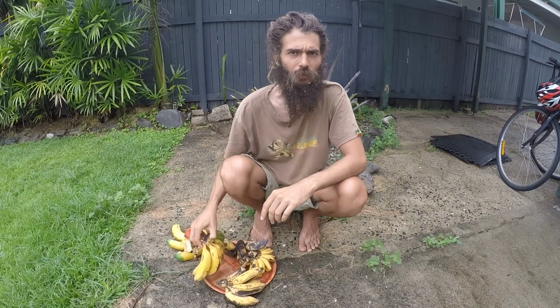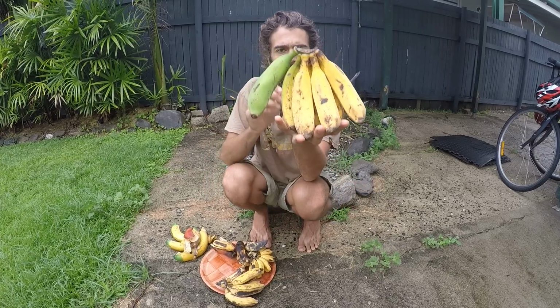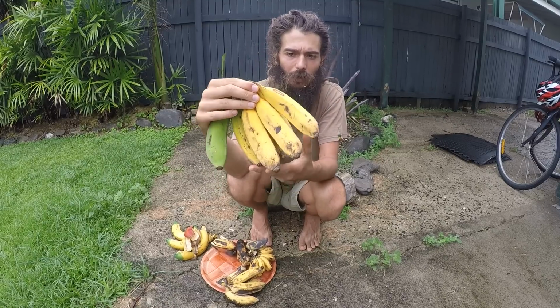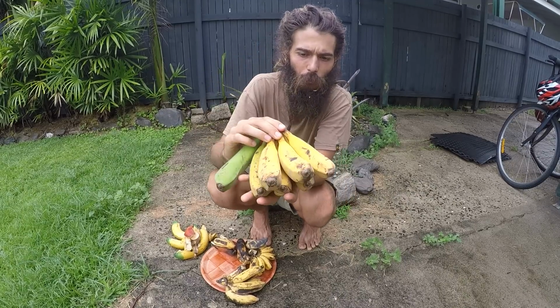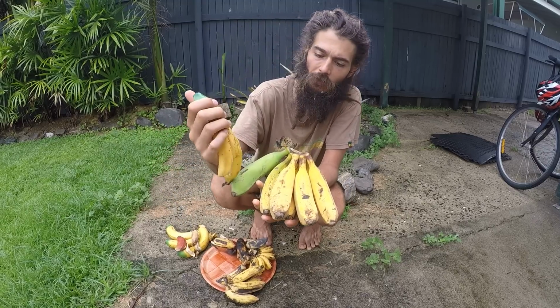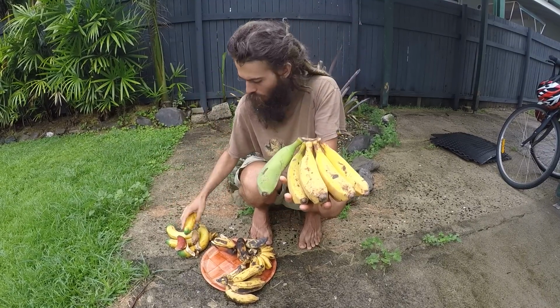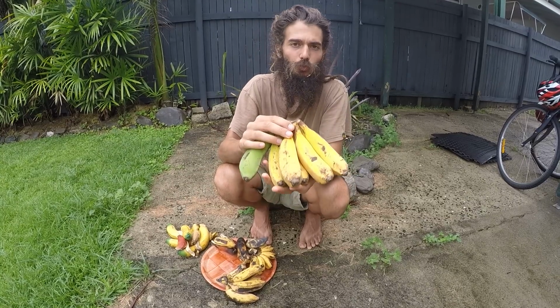Okay, last but not least, we got what they called the PNG banana, so Papua New Guinea banana. I saw that on the table and it was like, wow, they look amazing. I don't know if you can see it from there. At a glance, they look like the Cavendish, but on closer inspection they're more matte. Cavendish are more shiny, you know. These are really matte, and they're super delicious.